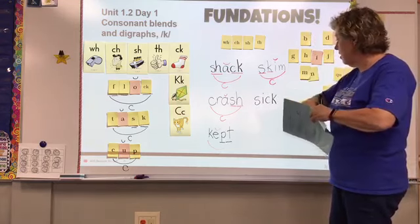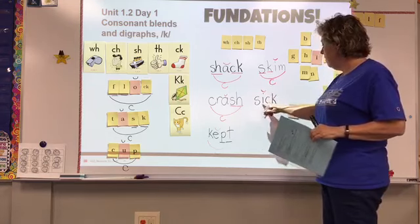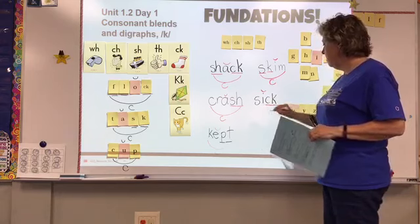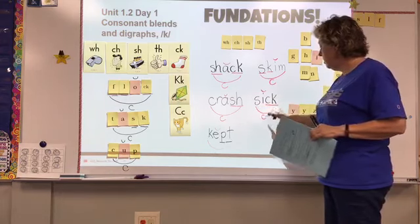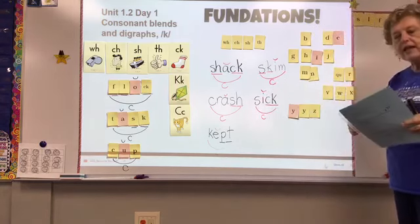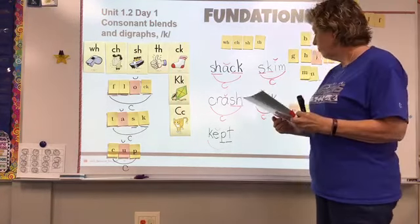Let's go ahead and mark it. It has a short vowel. It has a digraph at the end, and it's a one-syllable word, and it is closed. Okay, last word now. Here we go. I'm going to say the word, and you're going to spell it on your own. Here we go.